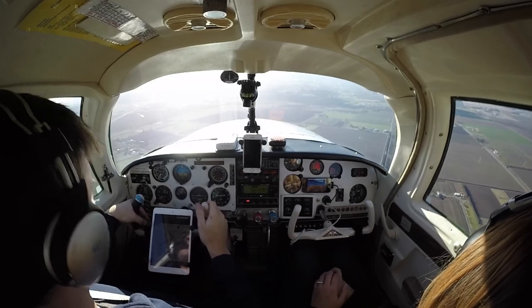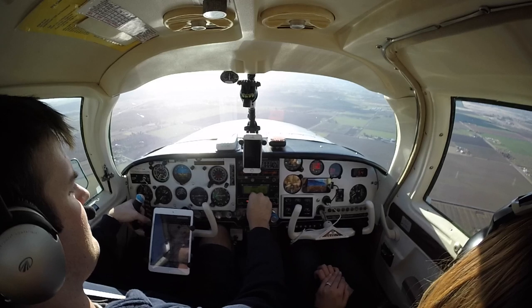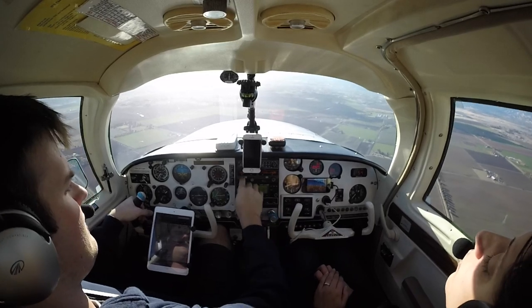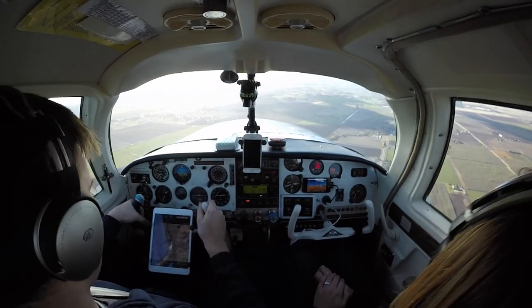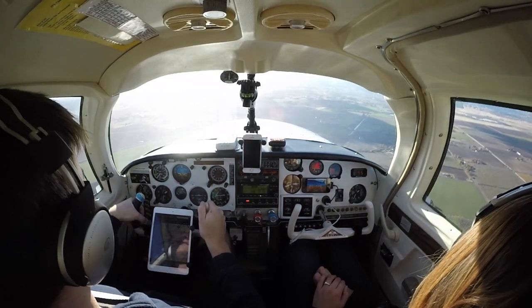Mooney 01 November, request frequency change. November 01 November, radar service terminates, squawk VFR, change to 53 frequency, please have a good day. Squawk on VFR, change frequency, 01 November, see ya. Nutry traffic, Mooney 01 November, 5 miles to the northeast of the airport, inbound left traffic, runway 2, Nutry.